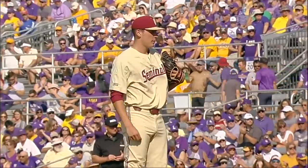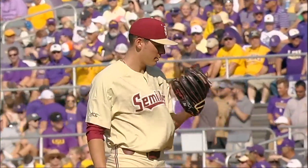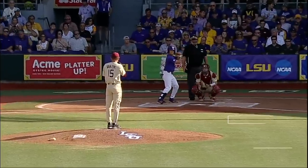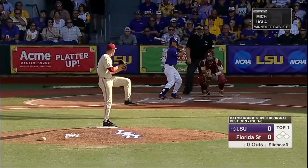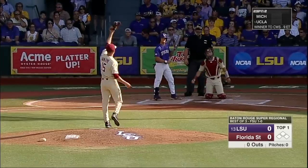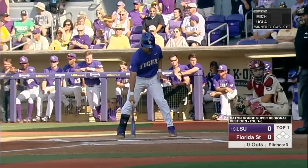It's one of the reasons why Florida State is here. The first of those was against NC State. Florida State loses that game. They probably don't get into the postseason. Now they're one win away from Omaha. They're one of the last four teams in the tournament. They're wanting to be one of the final eight standing, chasing their first ever national title.